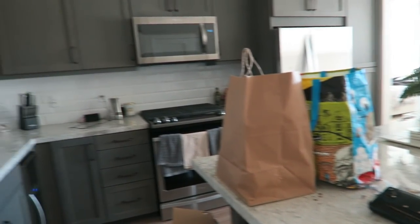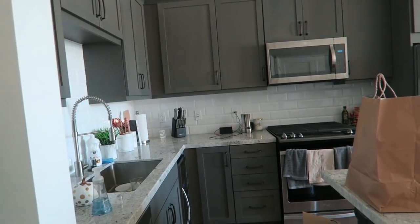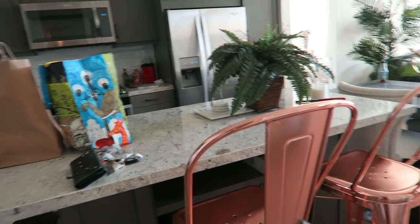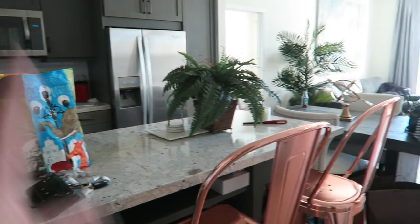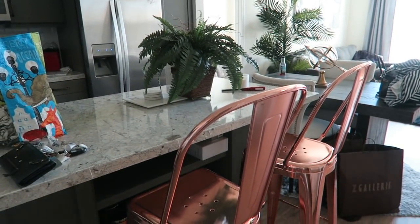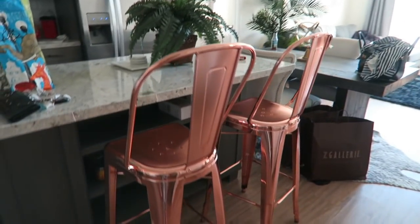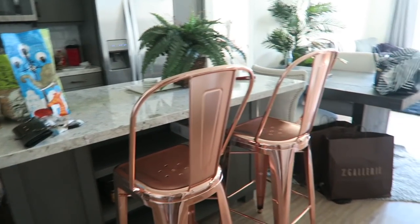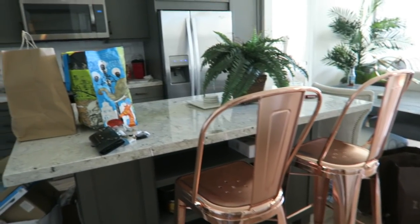We went with gray toned with white because I love gray and white, and we did a couple of shots of rose gold. I got these two bar stools from, I think it was Wayfair. Everything that I can remember, you guys, I'll be sure to link down below. But these rose gold bar stools stole my heart. I knew I had to have them. They are just phenomenal, so I love those. I feel like they go really well with everything.